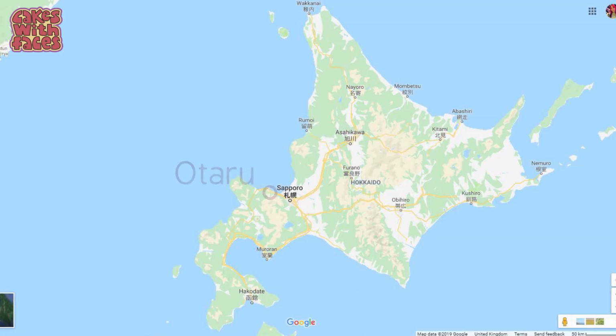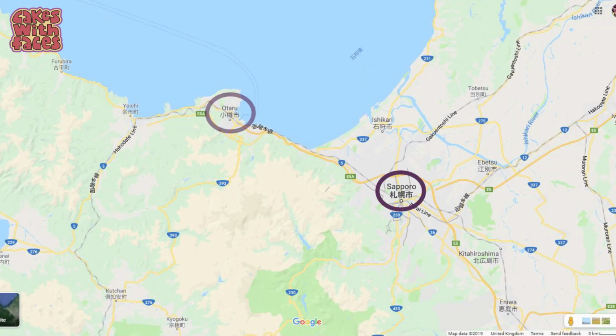It overlaps slightly with the Sapporo Snow Festival, so that's why we chose to come here at this time. We got the train from Sapporo. It was only about half an hour, so you can do this as a day trip or an afternoon trip. So now we've got a couple of hours to look around the town before it gets dark and the festival starts. The illuminations should be coming on about 5 o'clock.